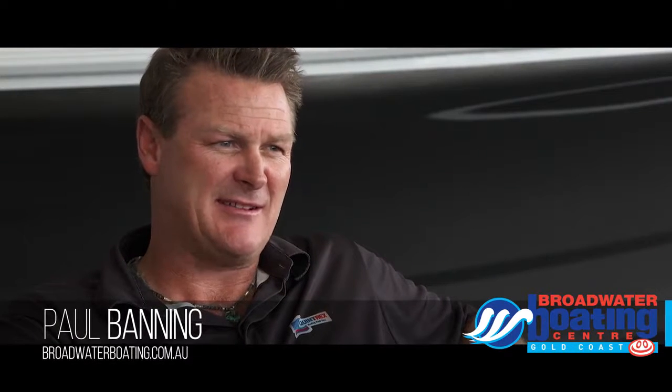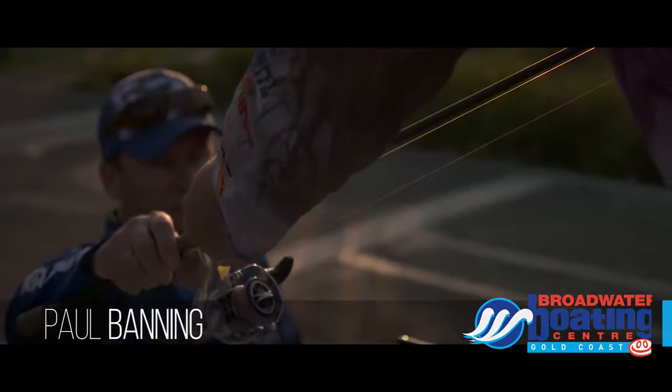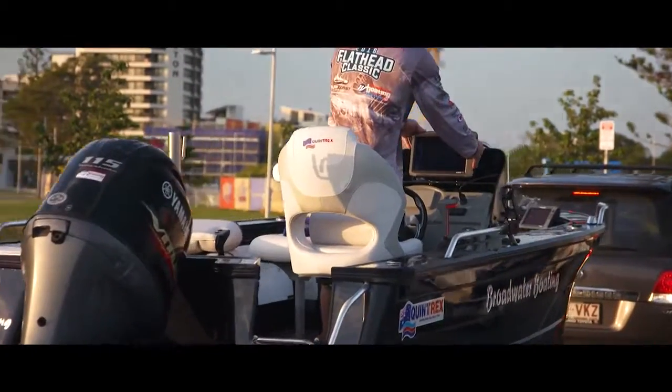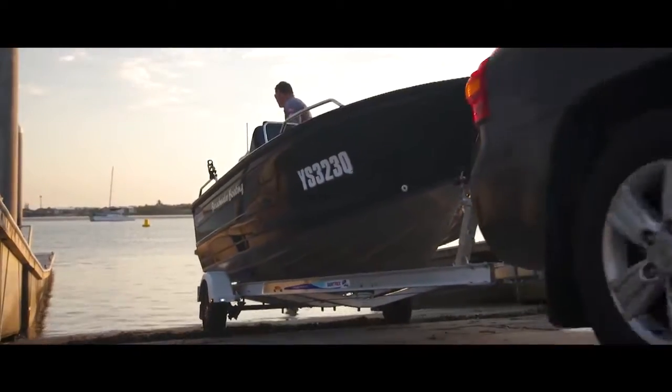My idea of a perfect day on the water would definitely be starting at 5 o'clock, meeting down the ramp with a mate, loading the boat up with all your favourite rods for the day. That feeling of getting on the water before anyone else does, that's what I love. And these waterways around the Broadwater, we've just got so many waterways that we can check out and go to, just explore.